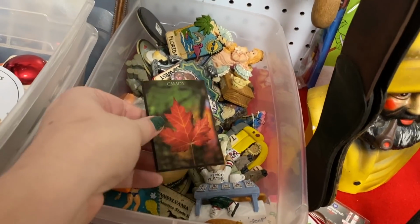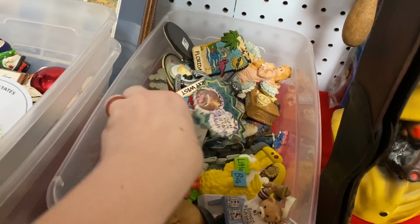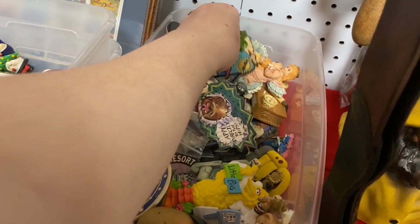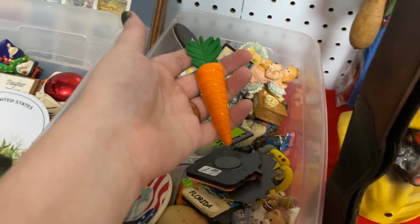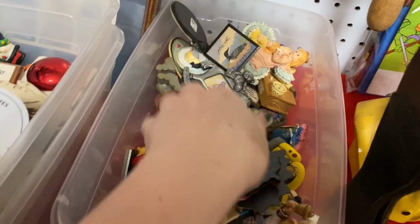So this vendor had a sign on the wall there with some little baggies. It said 4 for $1 on the magnets. So I did, of course, glance through these. I always am looking for vintage ones or just kind of fun ones. I do like to put some on my own fridge, but I figured I might be able to find some to resell as well. So the price was right. I figured it was worth the look.